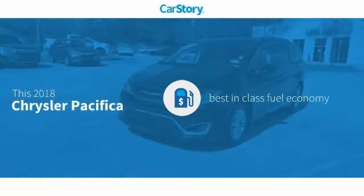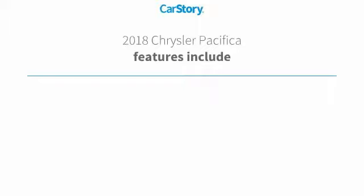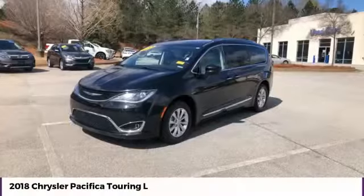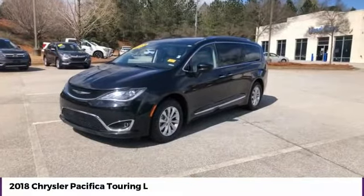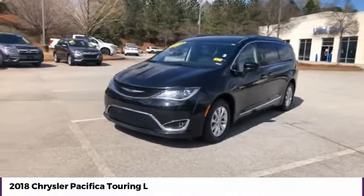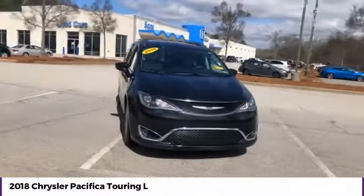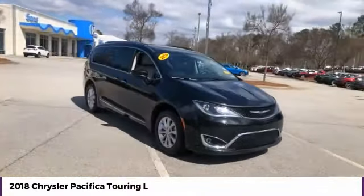Car Story research indicates this vehicle as having best-in-class fuel economy. Features also include leather seats, steering wheel controls, blind spot monitor, hands-free Bluetooth integration, Uconnect system. You are going to love the 2018 Pacifica. The Pacifica crossover features the driving attributes of a sedan and the utility and space of a minivan or SUV.